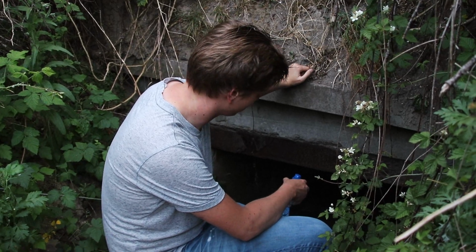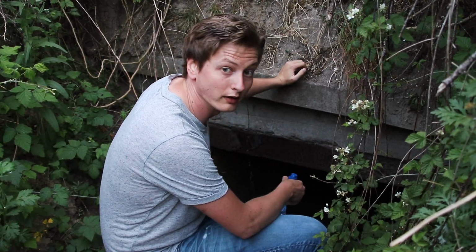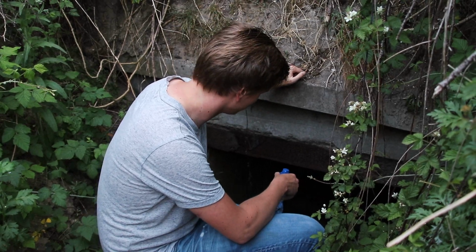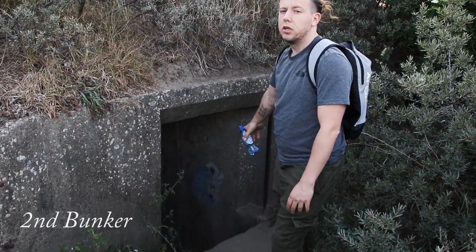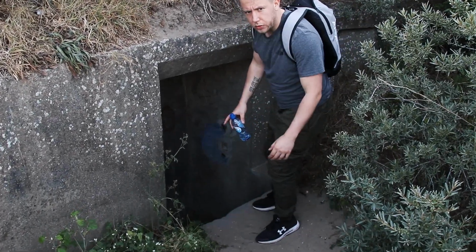I think this is one of the old entrances to the underground pathways that they made. I'm going to check it out. If it's something, you get to see it. If it's not, then we'll just skip it and you get to see another really amazing bunker. A really nice entrance. Look at this. Still the original stairs.